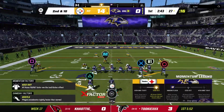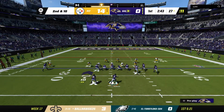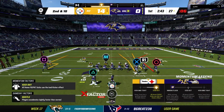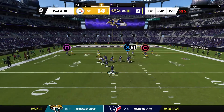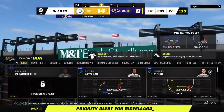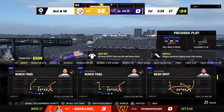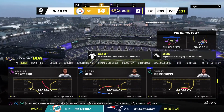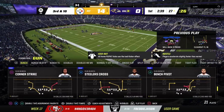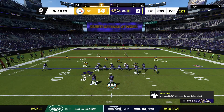Second and 10 now from the 27. To throw is Jackson. And that is incomplete. A lot of force bearing down on him there. He could not hang on. It's 3rd down. Brandon, we saw these defenders flying to the football in their win last week, and nothing has changed. They're still moving around quickly and forcing incompletions. So now 3rd and 10. A big play to start the drive, but nothing since.